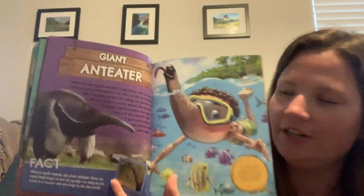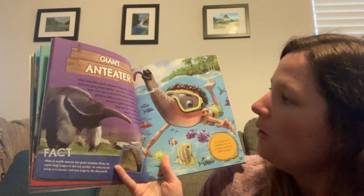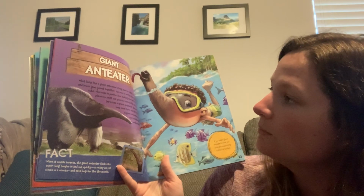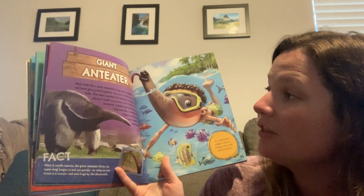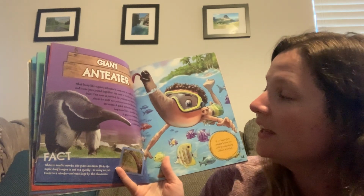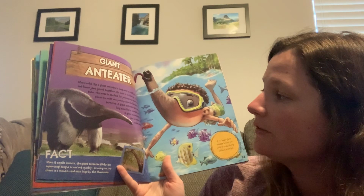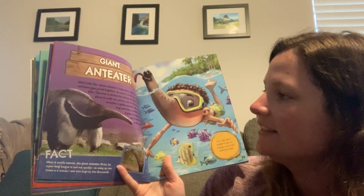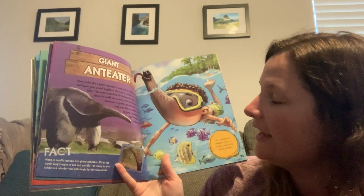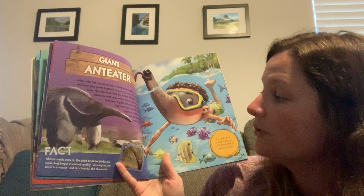Giant anteater. Ooh, that's a cool picture. What looks like a giant anteater's long nose is really its upper and lower jaws joined together. Its nose is on the tip of its long tube. This nose is perfect for poking into hard-to-reach places to sniff out yummy insects like ants and termites. A giant anteater also uses its long nose like a snorkel when it goes swimming so it can breathe while underwater.